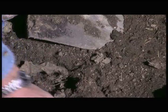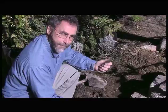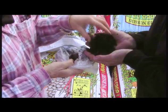Now on the other hand, here we have some soil that won't stick together. This is pretty sandy soil. You may need some amendments either way. Or take a sample of your soil to the local nursery and let a professional determine what kind of soil you will be working with.